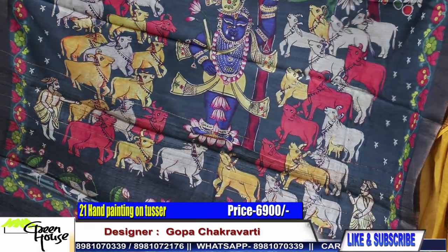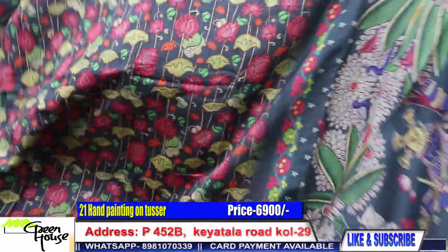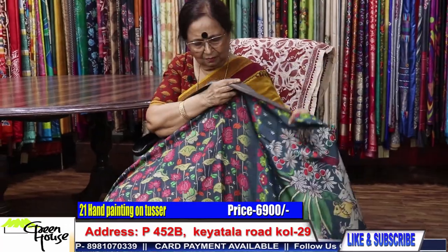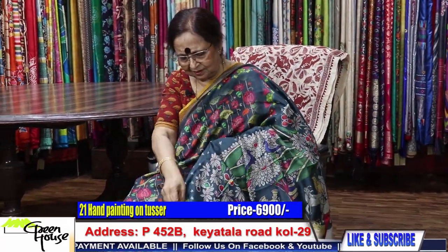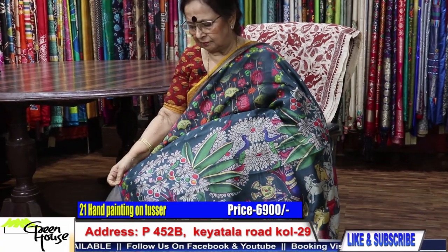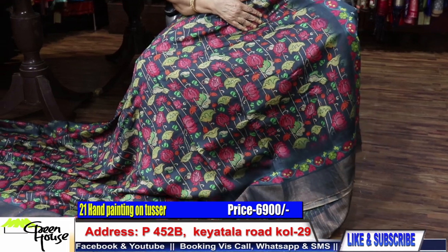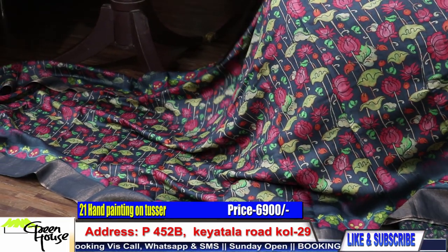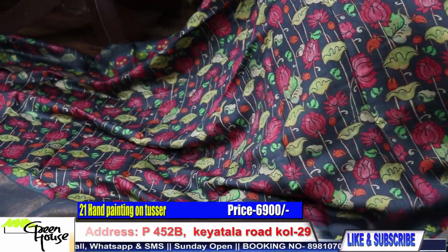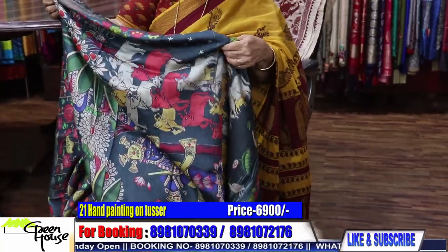These are all party wear ones. So beautiful, you dress up. It's summer season now, so you could use it in your party time. These are lovely things. Going for only 6900. These are all for 6900.